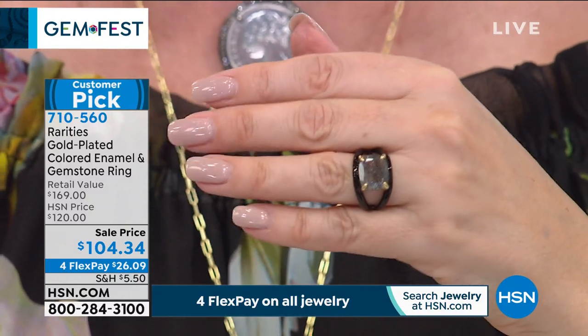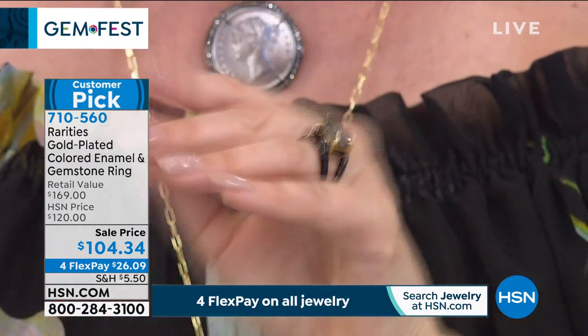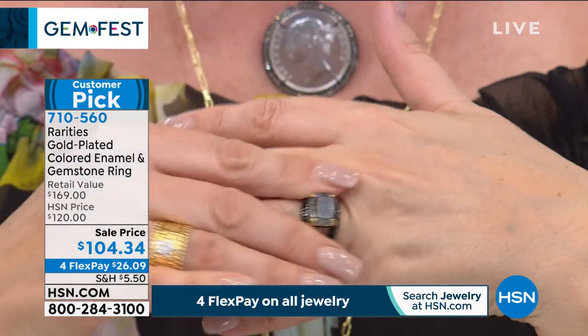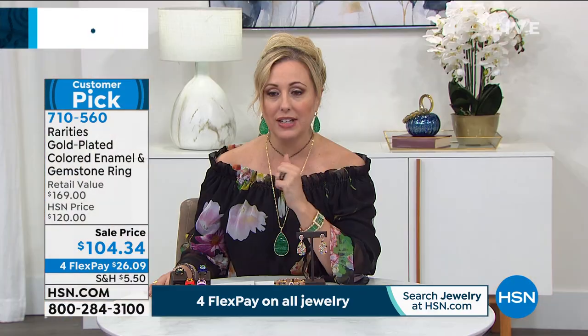Sizes 5, 6, 7, 8, 9, 10, and 11. You don't have to go up a size in this, by the way. Order true to size. It's very comfortable, they give me samples in 6. This is really, really comfortable. I just think it feels fantastic. You don't even feel like you're wearing anything, but it has a very different designer high-end look to it.